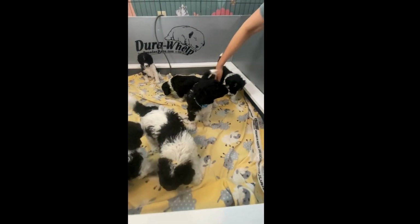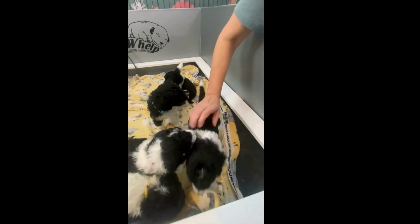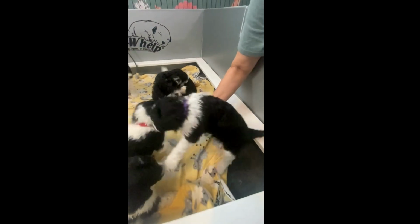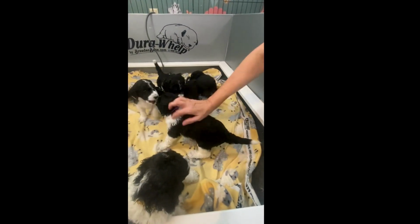Let me find him. There he is. He's right here. This is the other little boy. He's a tuxedo. Has one of the most beautiful little collars on him. That's why I talk about how we've not had that before. Good collar.